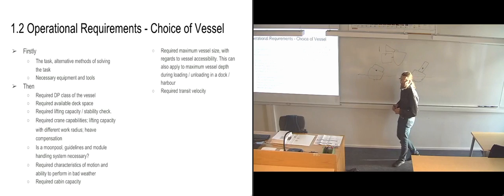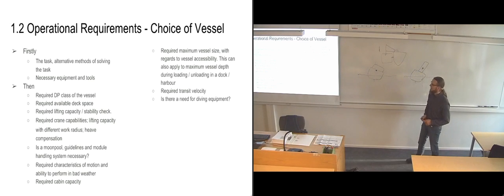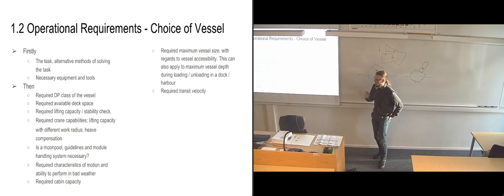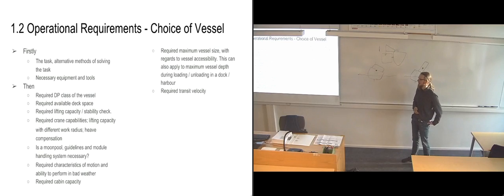So all of the people working at the Emenco have to throw away everything that they have in their hands, and they just have to work overtime every day in order to get this in place fast enough. So transit velocity can play a huge part in the choice of vessel and just basically getting it there quick enough.